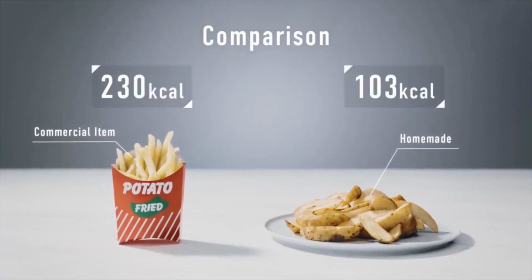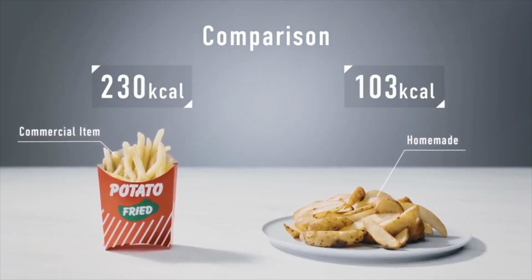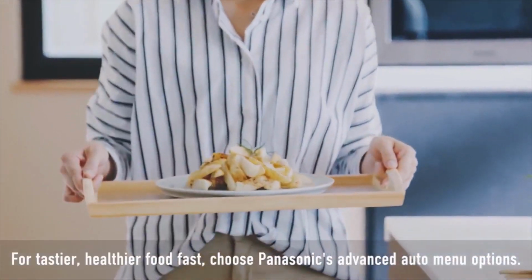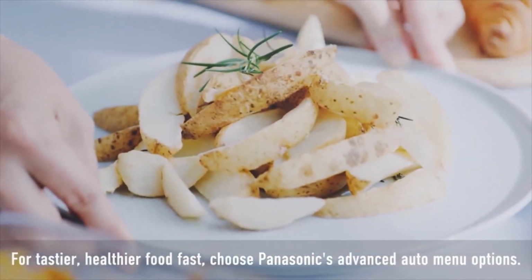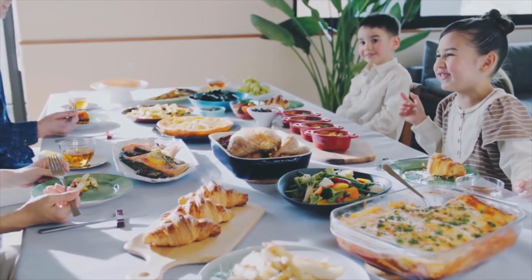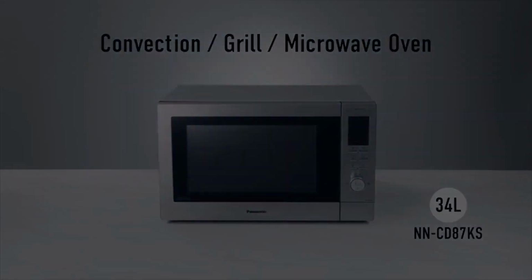We all want our children to eat healthily. The Panasonic Junior Auto menu can help. We all love French fries, but often they are oily. With Panasonic's Junior Auto menu, you can make delicious fries with just a tiny fraction of the oil, healthier for the whole family. For tastier, healthier food, fast, choose Panasonic's advanced auto menu options. Family cooking for the 21st century from Panasonic.